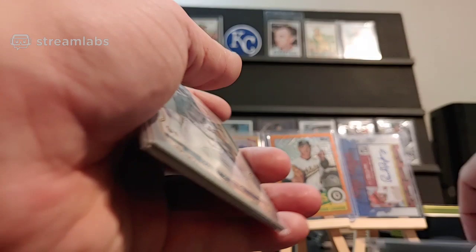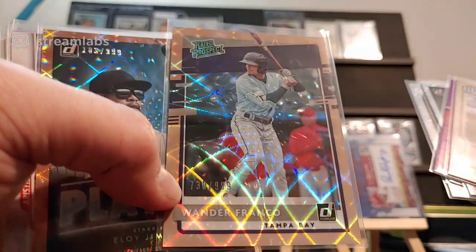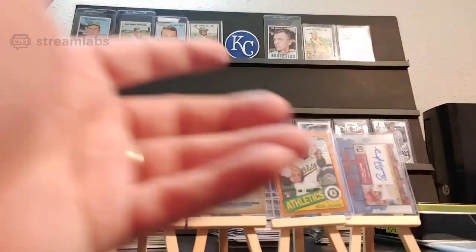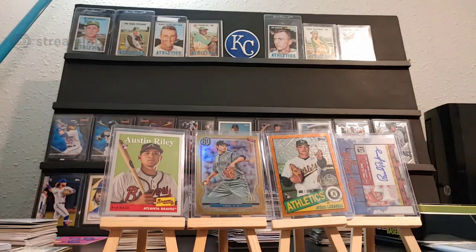And I don't have many Wander Francos. I don't even have the one that everyone has, the 2019 Bowman. Is it the Bowman? I think it's 19 Bowman. I don't know. But those are part of the 2020s I wanted to keep. I'll pull out a different box here. I do have some vintage cards that are actually in pretty good shape.